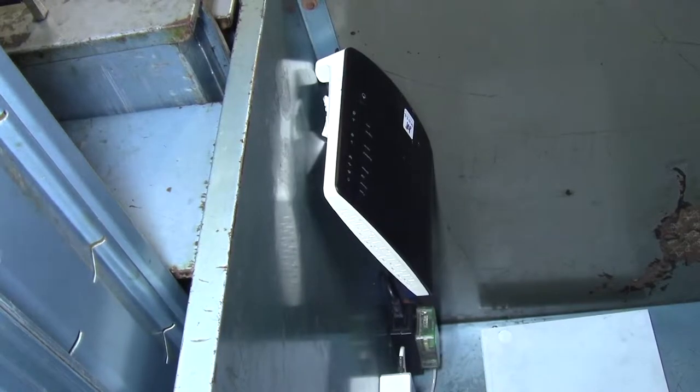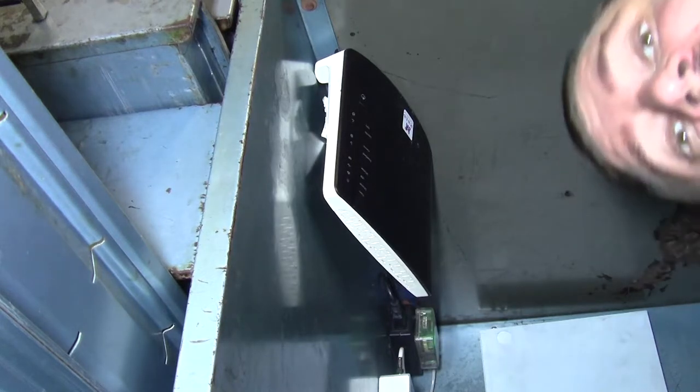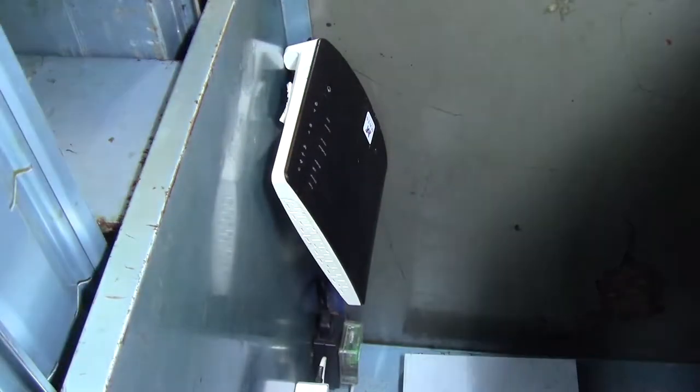Okay, this might look like an odd and very confusing angle for the shot. The reason for this is my networking equipment is under my office computer desk. And let me just drop you guys on your head there for a bit. Yeah, that's okay. Try to get the lights in place here as well.